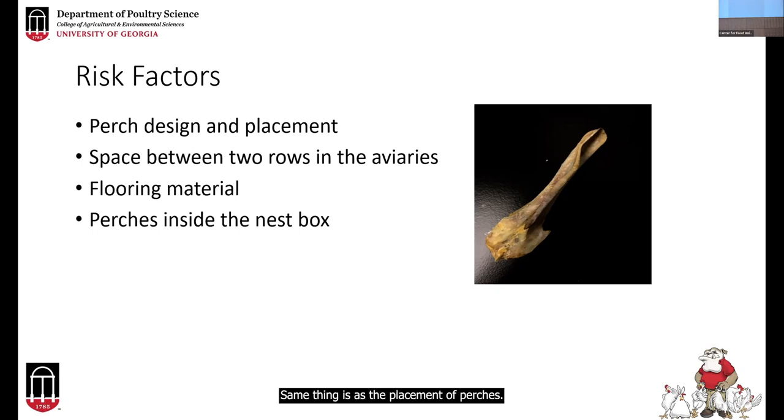The same goes for the placement of perches. If you remember one of the slides where I showed that single tier aviaries had the most prevalent keel fractures, that was probably because, although it was single tier, aerial perches were placed all over the house. When a bird dropped, it was a steeper and more significant drop from those heights, and more likely to fracture the bird. Flooring material has also been associated with it.